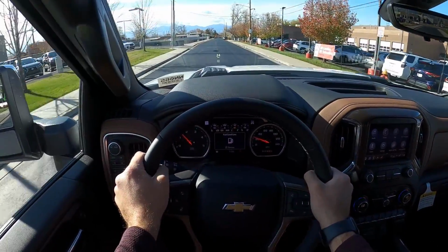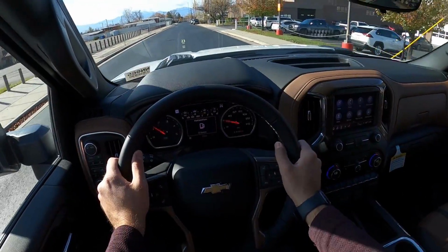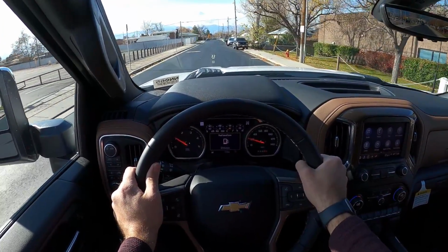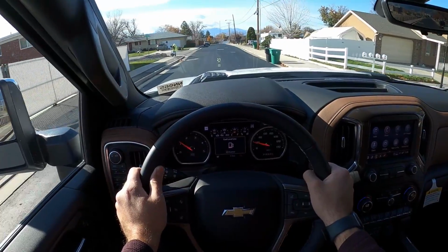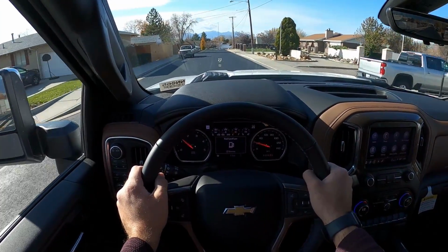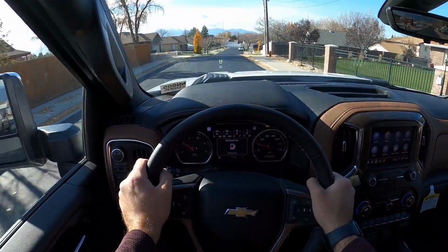It's just absolutely crazy. But yeah, visibility, like I talked about earlier, is great with the truck. You still have that nice, big, solid road presence feel with the truck as well. And yeah, like I said, it's just as smooth as it was in the past, and so nothing's really changed from that perspective. Yeah, I love the sound of this. It just sounds really good.